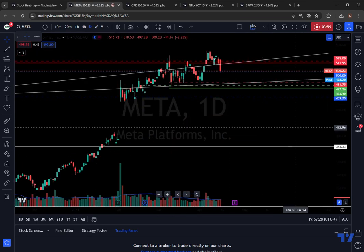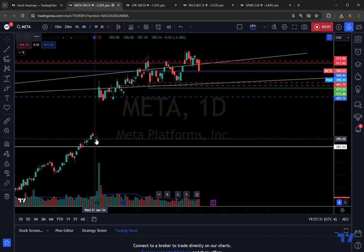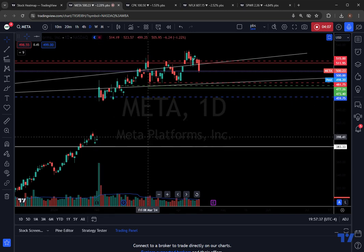Still a very strong extended stock, still way above its previous gap up on that massive earnings gap up all the way back from February of 2024.